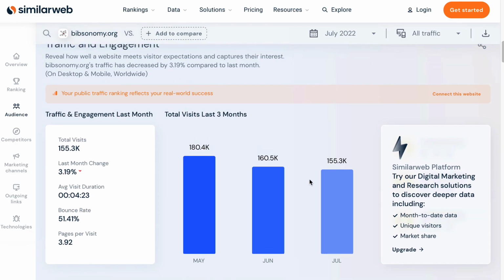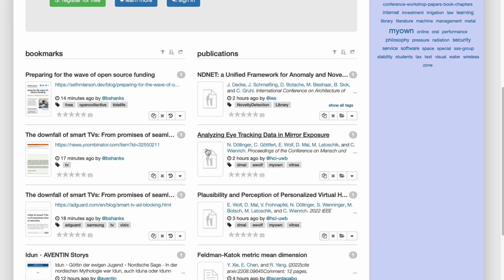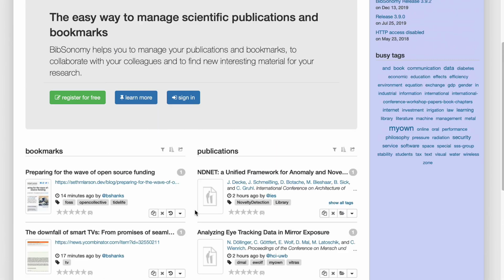Next is Bib's Anonymity. It gets over 100,000 visits a month, almost hitting 200,000 recently. Now this one is not for everybody, but if you're in a niche that it makes sense to publish on a website like this, then absolutely go ahead and use it for promotion.